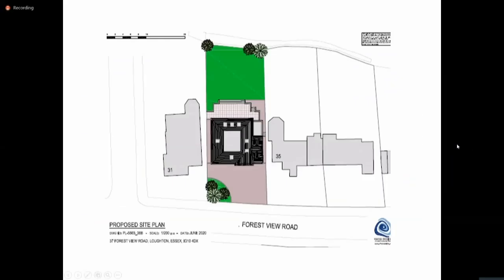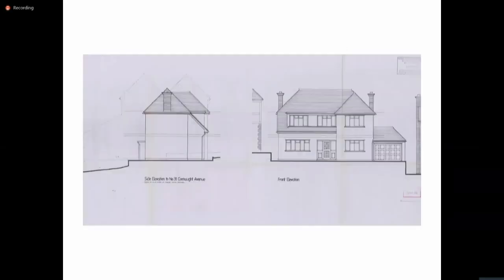So there is a terrace element there that's stepped in from the sides. You see again the flat roof there and the crown roof. I see it's within the rear building line of number 35. Next, please. So these are the plans we had in 2003. That's what it was prior to the 2003 application. You can see there's no side extension there. Next.